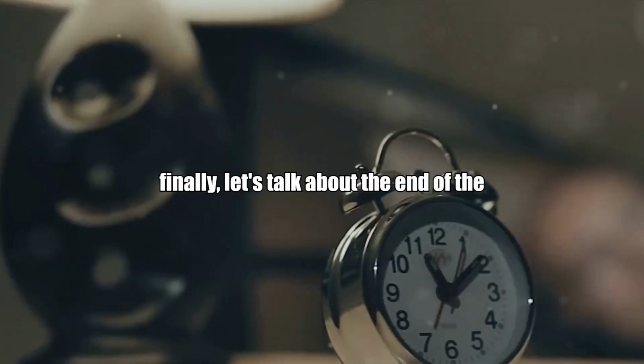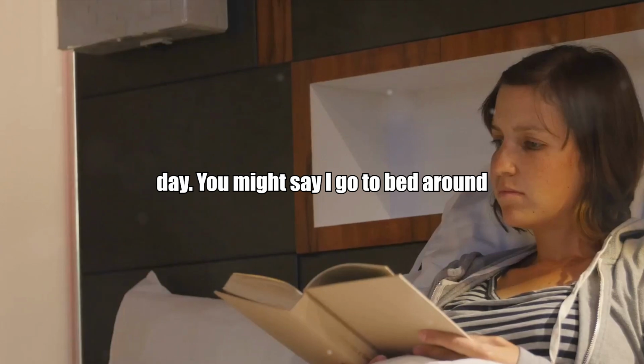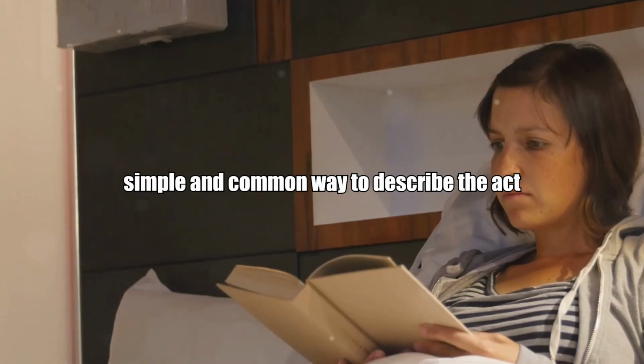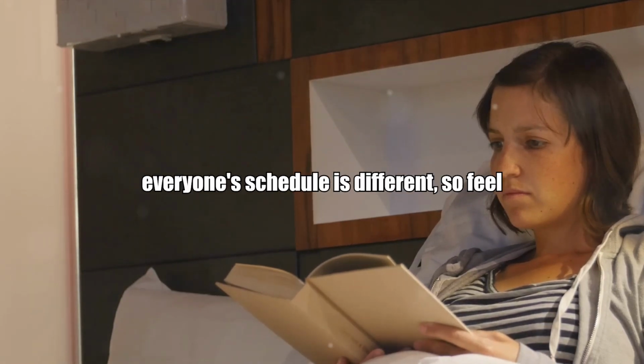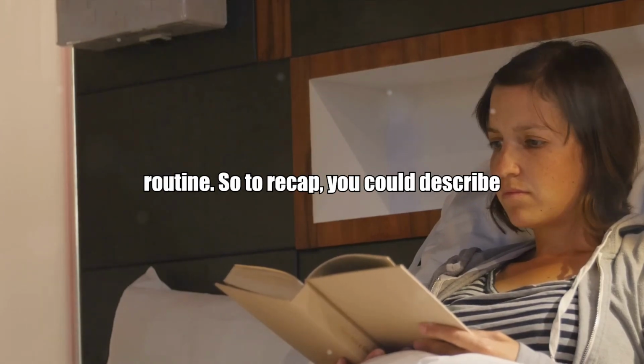And finally, let's talk about the end of the day. You might say, "I go to bed around 10 o'clock." The phrase "go to bed" is a simple and common way to describe the act of retiring for the night. But remember, everyone's schedule is different, so feel free to adjust the time to match your own routine.